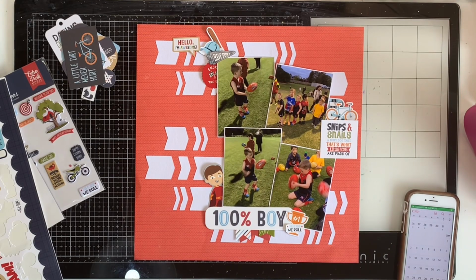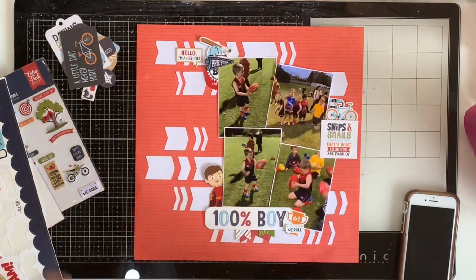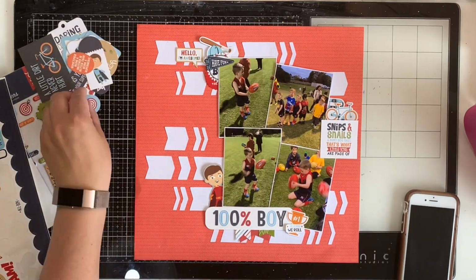Oh, I don't know what I'm doing there. What am I looking at on my calendar? I shouldn't draw attention to that. I think I'm getting a date. I don't know what I'm doing. Anyway, clearly I'm getting distracted.